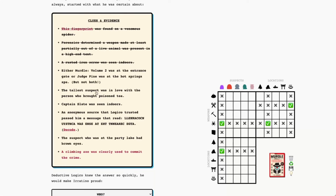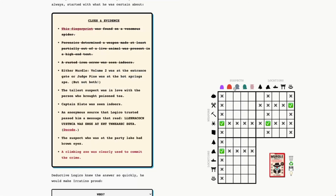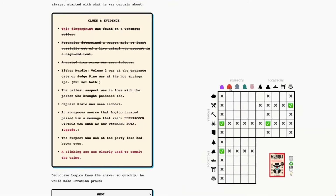So moving on, the tallest suspect was in love with the person who brought the poison tea. Okay, so again, don't go searching for any secret love affairs or anything like that. This is just saying that whomever is the tallest did not bring the poison tea. So let's figure out who the tallest person is. We have 5 feet tall, 5'9", 5'5", 5'6", 5'5", and back at 5 feet. So I think we're looking at 5'9", which I believe was that Duchess. Yeah, Duchess of Vermilion is 5'9", and she is the tallest, and she did not bring the cup of poison tea.